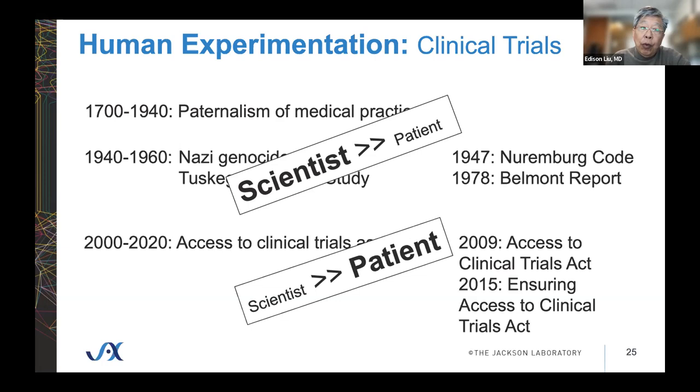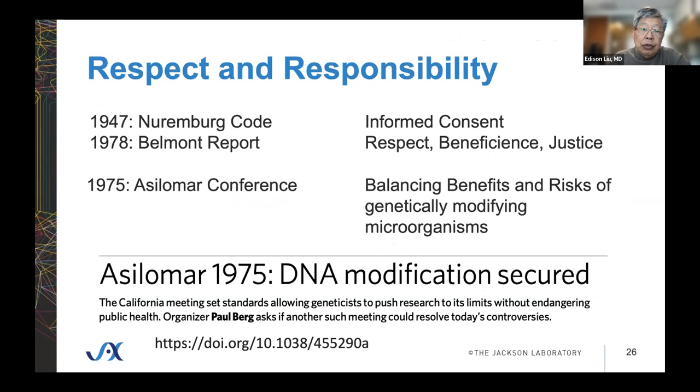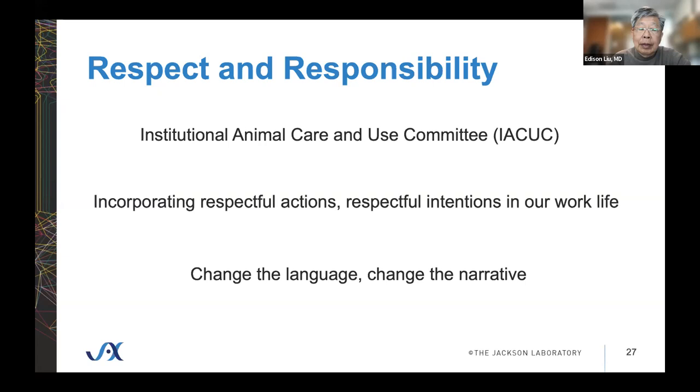This has been embedded in our culture, gratefully, so that in 1975, the Asilomar Conference was voluntarily pulled together by scientists to address the benefits and risks of genetically modifying microorganisms like E. coli. This was not promulgated by an act. This was because scientists finally understood the issue of respect and responsibility. At Jackson Labs, we take this very seriously, and we should as well. Of course, we have regulatory requirements like IACUC committees, but we also think that incorporating respectful actions within institutions and respectful intentions in our work life are key.